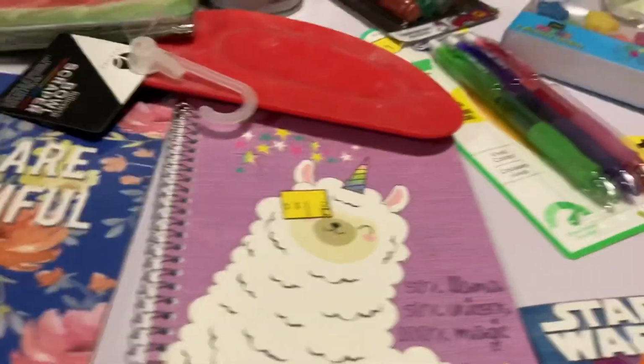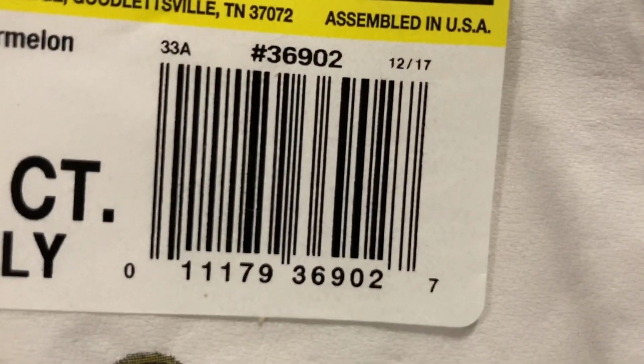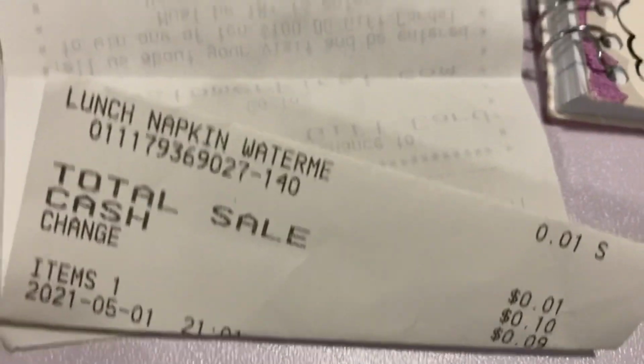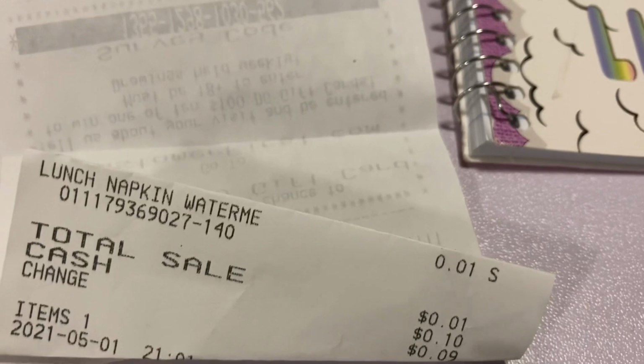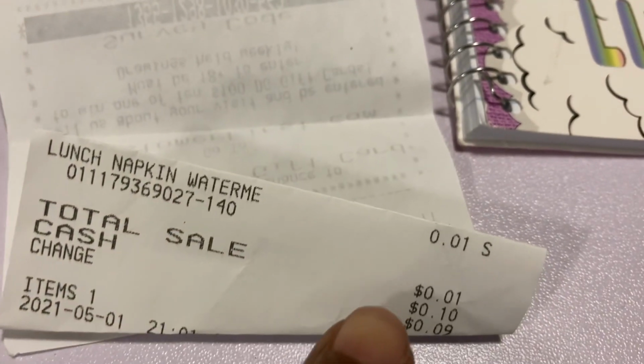So yesterday, y'all saw this in there. This was one of the items that I got, some watermelon napkins. The last four of the UPC is 9027. And here's the receipt for that one. And you can always see the date on my receipt. That was on Sarai's birthday, her first birthday, May 1st. Lunch napkins. You see the UPC number, last four on there, 9027. And I paid a total of 1 cent.